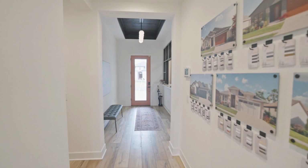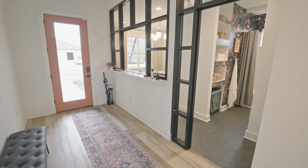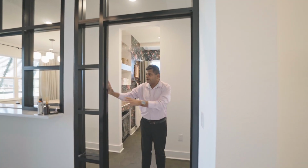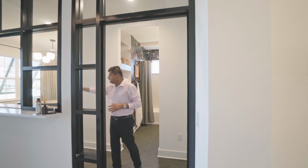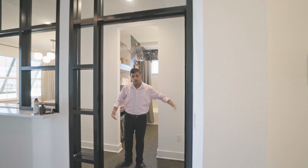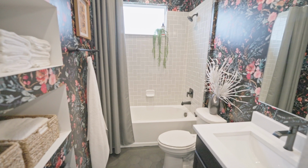So that is the design center option that you get. Now this is a builder model, so when I come over here, you see you have this. Because this is a builder model, they're using this as an office. You're not going to have this door here or that window in the front that I showed would be a wall. And this would be a bedroom with a door here, a bedroom with a door, and a door over here. So let's go into the very first secondary bathroom.